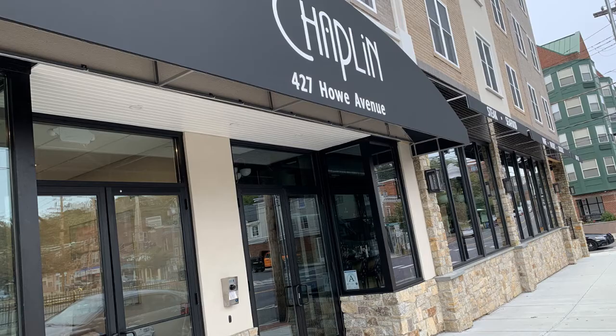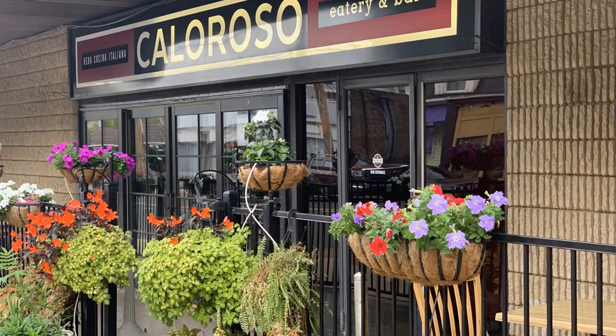One newer restaurant in the area is Chaplin. They are really going out of their way to be more of a high-end restaurant. They wanted the best quality meats around. They have seafood towers overflowing with oysters and clams and shrimp and mussels. They have amazing cocktails. They wanted to go for that New York City flair, but right here in downtown Shelton.